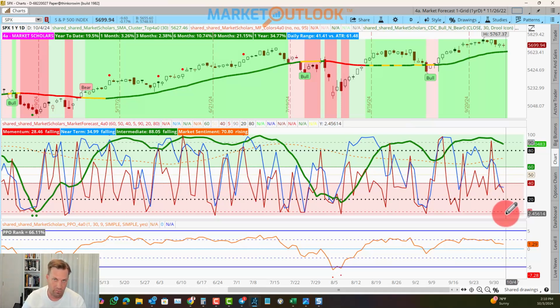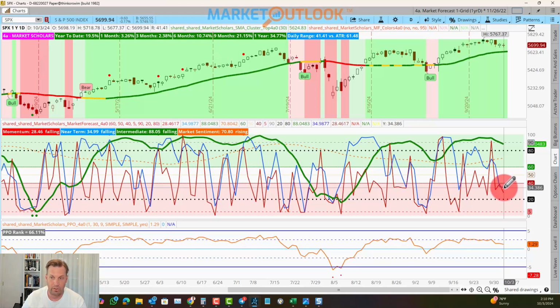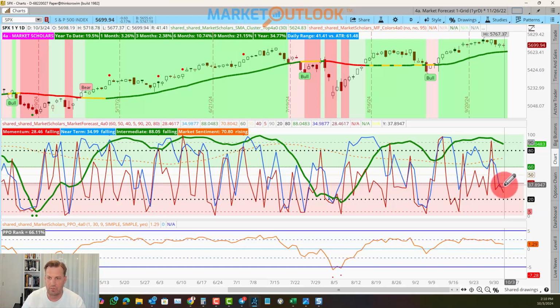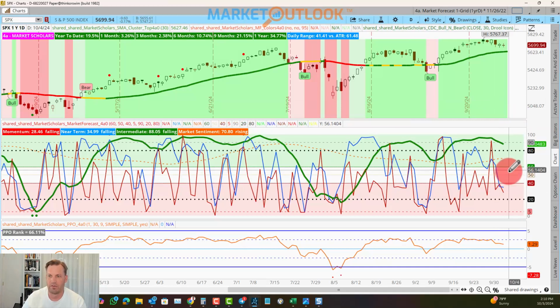The momentum line is not oversold. The near-term line is barely in bearish territory. And again, this is the second day, and it didn't get into the lower reversal zone. So again, it's not a 100% probability, but still a pretty decent probability, like we saw over here, that we'll bounce up and come off of this low.